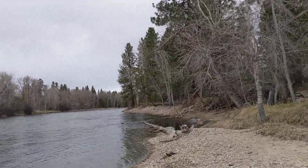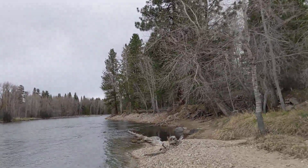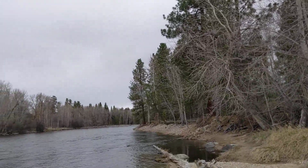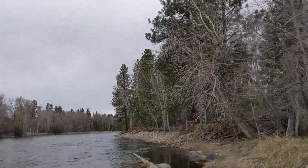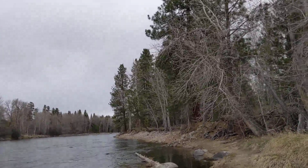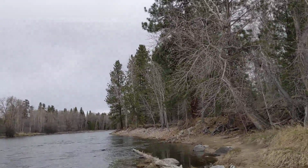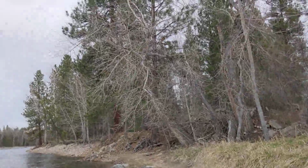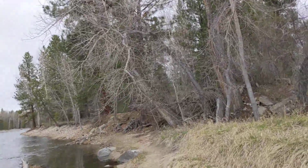This looks a little bit like the Eel River in Scotia or in Rio Dell. It's almost a year ago we were there. And of course there are differences, especially in April. By this time, that river would be very lush.